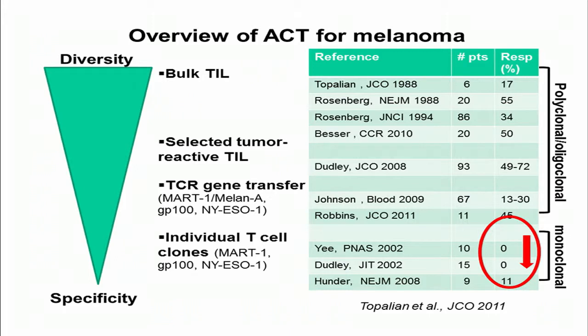And we did see some fairly dramatic responses, but this is really the hallmark of personalized therapy. You can imagine the amount of effort that went into treating each one of these patients. Then we tried to refine this treatment, and in refining it, we anticipated we would do better, but in fact, we did worse in terms of the clinical response rates.